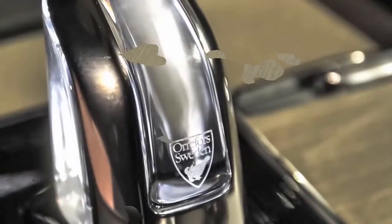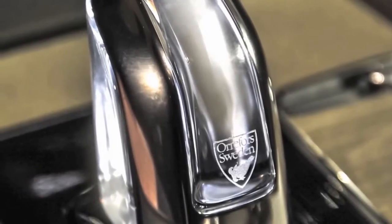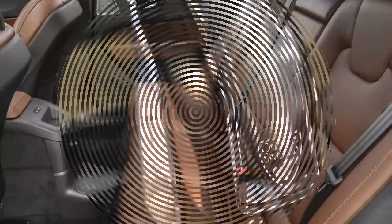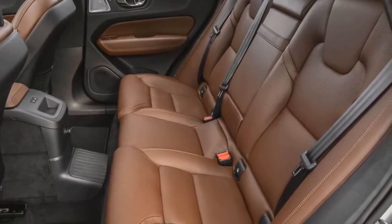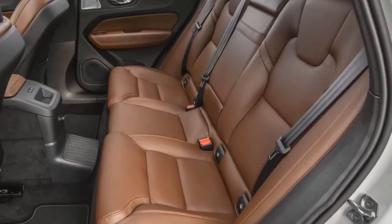The XC60 offers great flexibility with smartphone integration through Apple CarPlay, Android Auto and also through a native interface. The optional Bowers & Wilkins premium sound system will impress audiophiles, while advanced driving aids reinforce Volvo's commitment to safety.